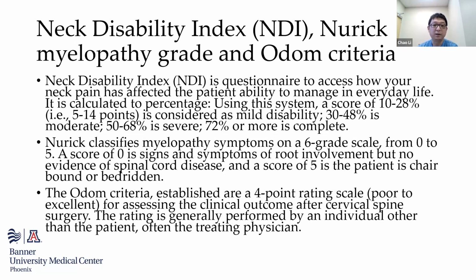A little bit of introduction in case somebody is not familiar with the neck disability index. NDI is a questionnaire assessing your neck pain. The scoring is expressed as a percentage, and the classification ranges from mild disability to severe to complete disability. The Nurick classification of myelopathy is a 6-grade scale from 0 to 5. Grade 0 is signs and symptoms of only root involvement, and grade 5 is literally a patient who is chair-bound or bedridden. The Odom criteria is a 4-point rating score from poor to excellent to assess the clinical outcome of spine surgeries. Interestingly, it is usually assessed by the treating surgeon instead of the patient himself or herself.